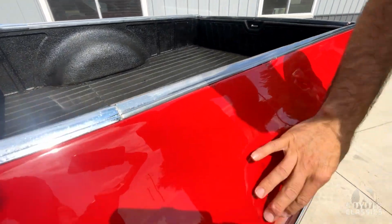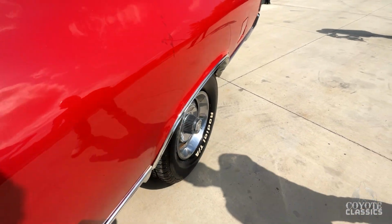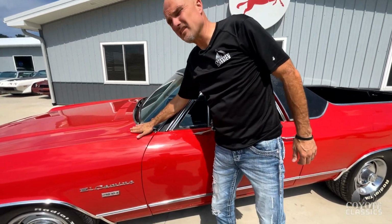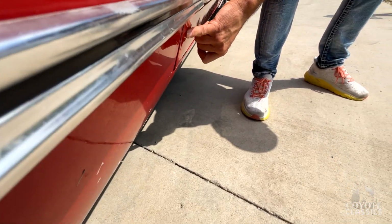Some little spots right along here, some touch-ups. Some chips that have been touched up, a couple little bubbles here. Check out the back of the hood. That lines up really nice. Gap here is nice from top to bottom. A couple more tiny little imperfections here.